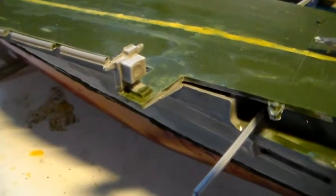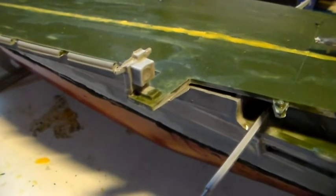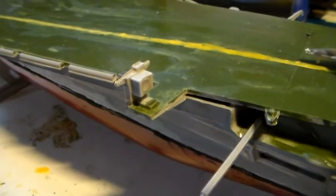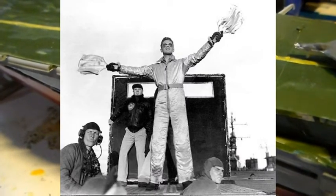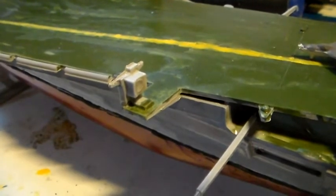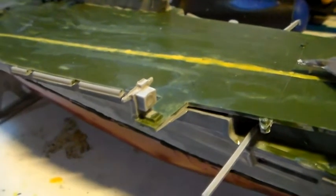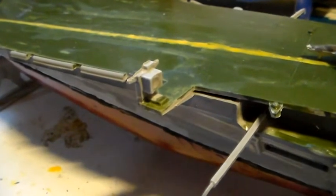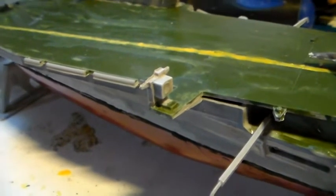Now, previously with the older aircraft, you would have a sort of landing signals officer guiding the plane down with his little ping pong bats. With the faster jet aircraft, they were going far too fast for that, and the idea of this was, if you were on the correct glide slope, all the lights would line up in a certain way. If you went too high or too low, you'd see the lights change and you could adjust your flight path accordingly.